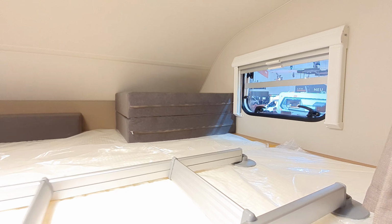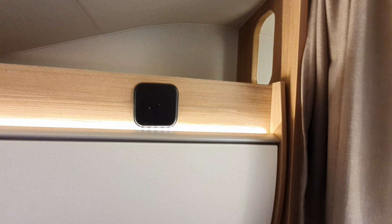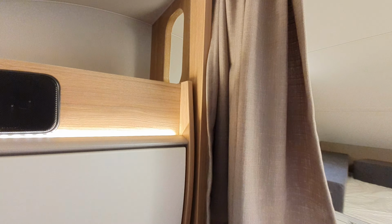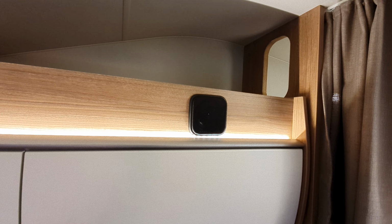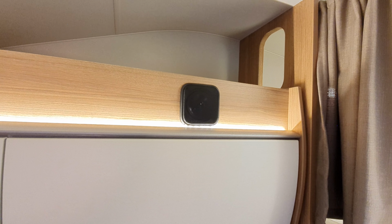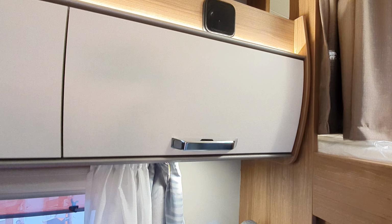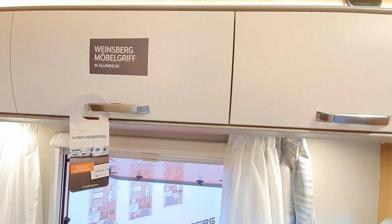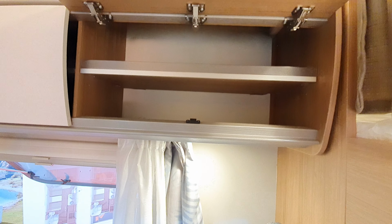This has got windows at both sides and at the top. They seem to have done something with that space up there, which I'm always complaining about being empty, and they've also put a little cubby hole there, so you can actually store stuff up there, like whatever you keep out at night. So I'm gonna give some marks for that. They've got their own aluminium handles, so that's furniture handles.